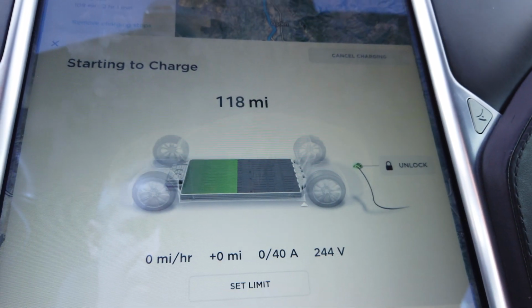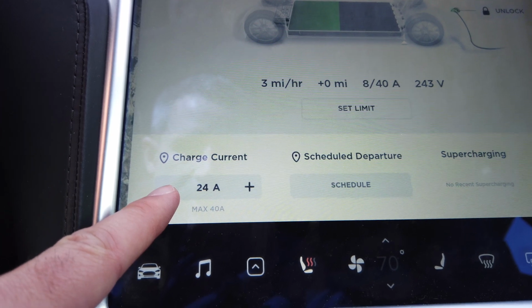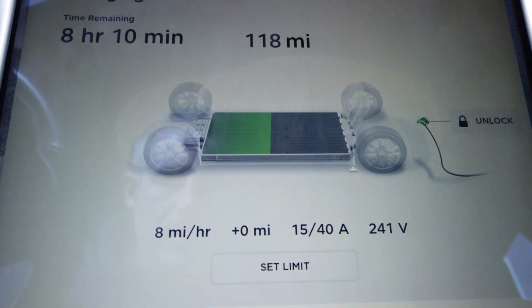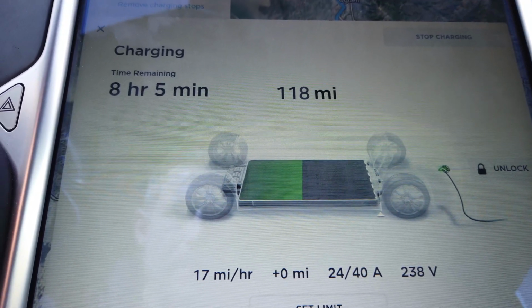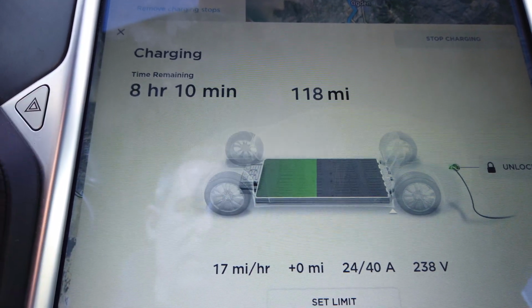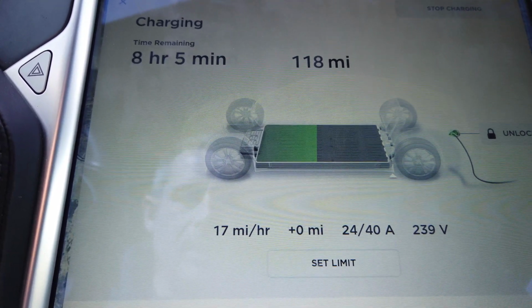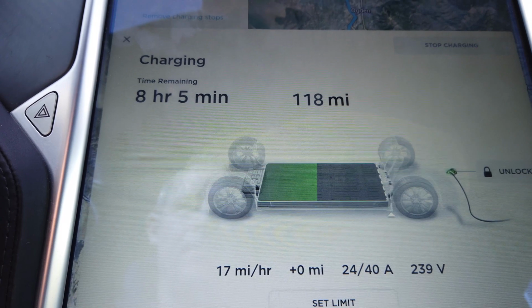All right, it is going to ramp up still. You can see I turned it down to 24 amps because this is a 30 amp circuit. We'll see how that goes. Okay, it's ramped up to 24 amps. You can see at this rate it would take 8 hours to get to 100%. We only intend to be here for a little while though, but we'll get as much electricity as we can.